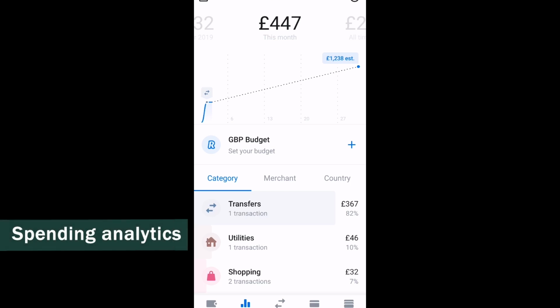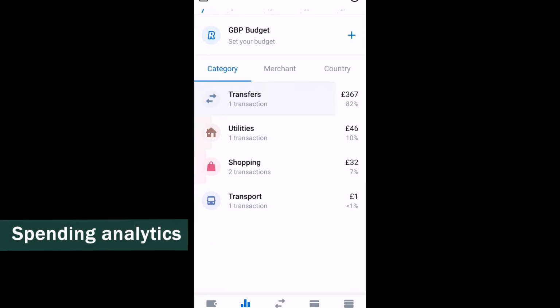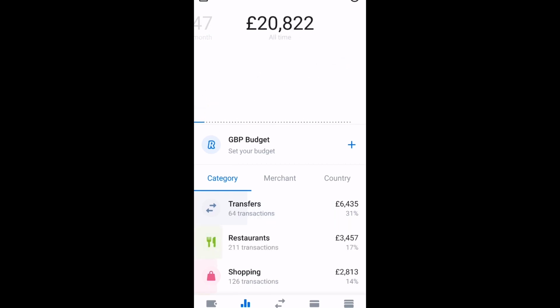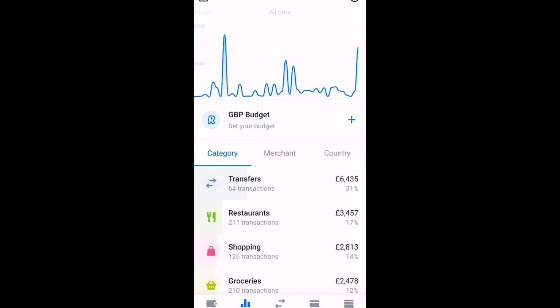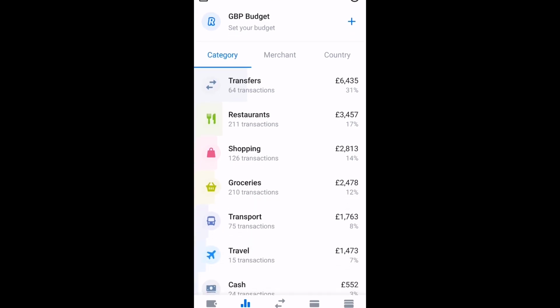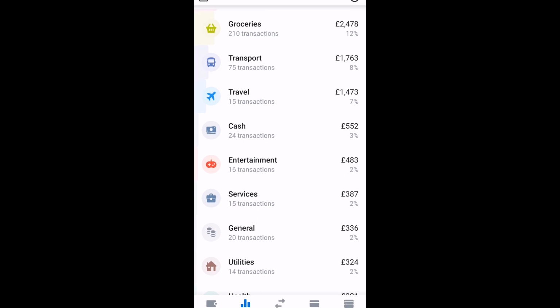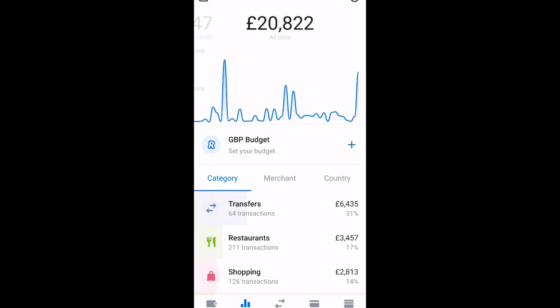Okay, so Revolut provides some pretty detailed analytics. You can see this month the amount I spent and what I spent it on. You can also change that to all time. Since I've had the Revolut account for 12 months, you can see the amount of money I transferred. Obviously it looks like I spend my money on restaurants as my next biggest expense, then shopping, then groceries, transport, travel, taking cash out, etc.